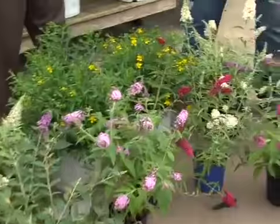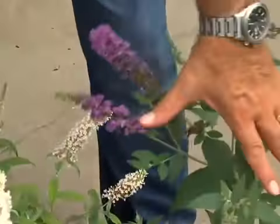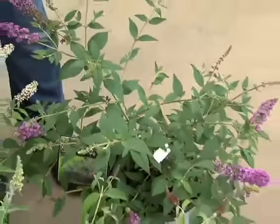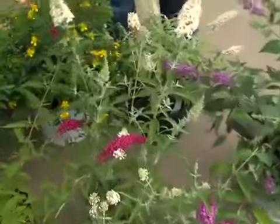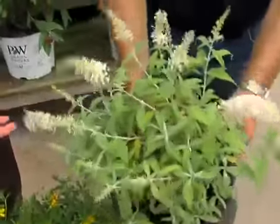This one here is Blue Chip. Oh, wow. As you can see, this is about all the height that it gets. So it's only going to get about 2 feet tall? About 2 feet. It's usually about a 2 foot by 2.5 foot plant. And what about these? They're also dwarf varieties. And then there's a white one. Look at that. That's pretty much the size that it gets.